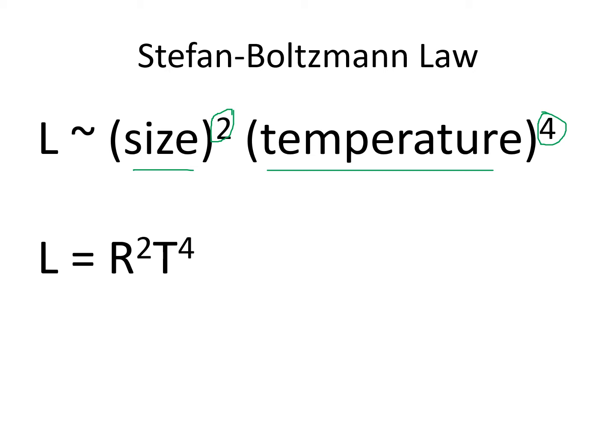So written another way, the total energy output of a black body is the radius squared times the temperature to the fourth power. That means that bigger objects that have a bigger radius emit more energy, they're brighter, and also hotter objects that have a higher temperature are going to be brighter and emit more energy.